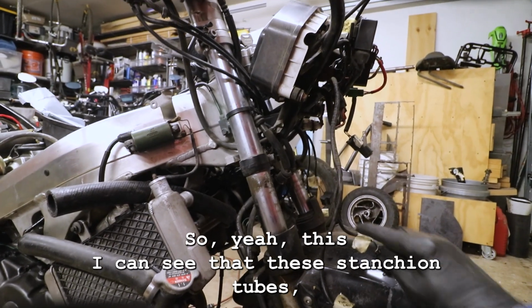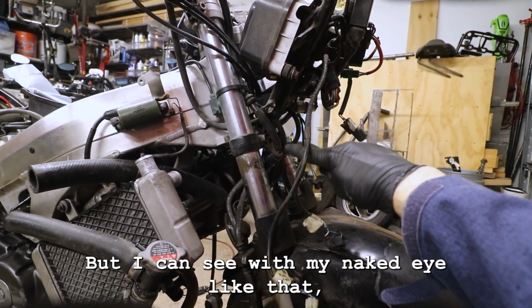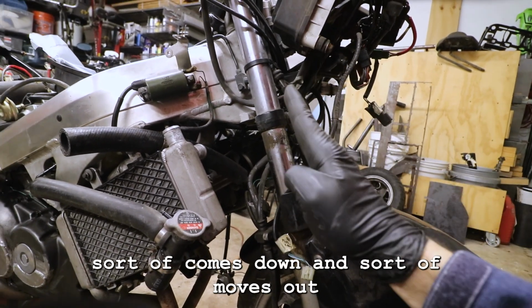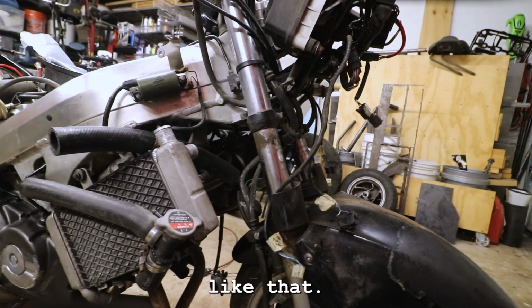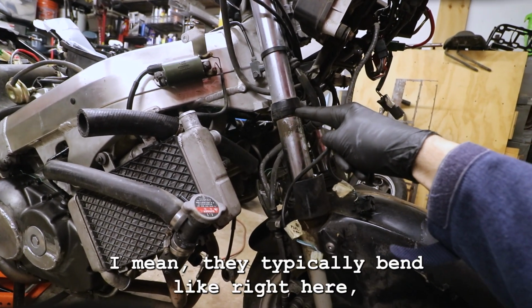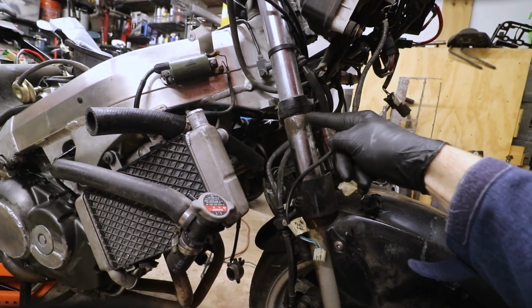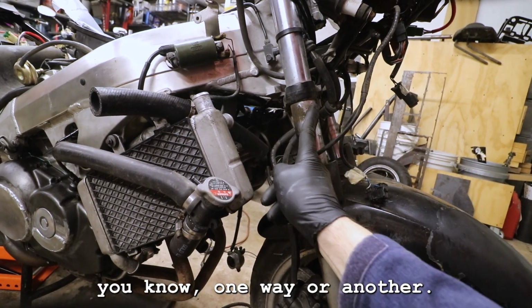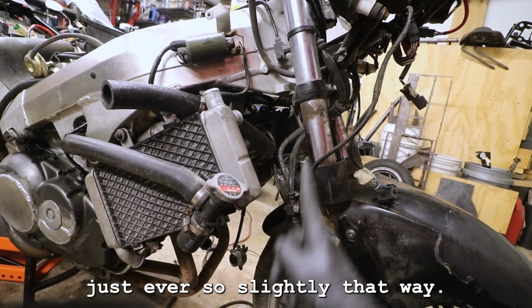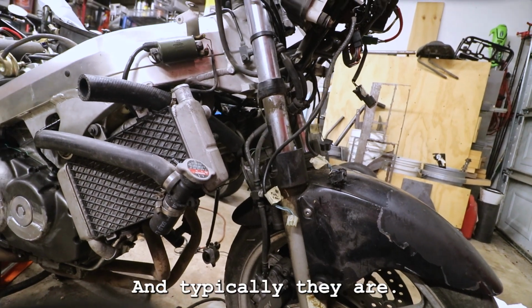So yeah, I can see that these stanchion tubes, as you would guess, are bent. I can see with my naked eye that the one on the far side there sort of comes down and moves out like that. And then this one here, I think I could see the bend. They typically bend right here. This lower clamp is a really strong part, and they typically bend right there, one way or another. I'm pretty sure this one comes down and bends just ever so slightly that way. So I'm pretty sure both of those are, and typically they are.